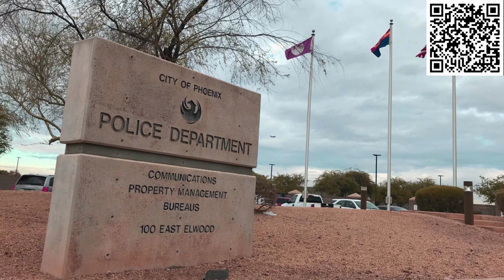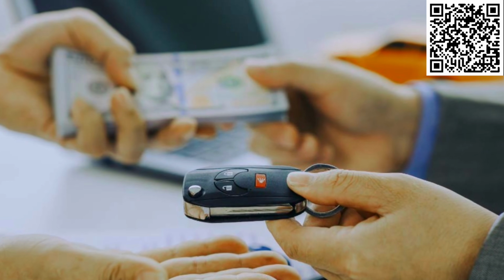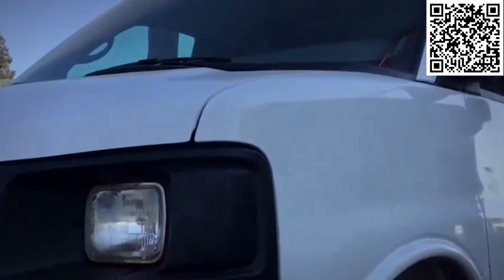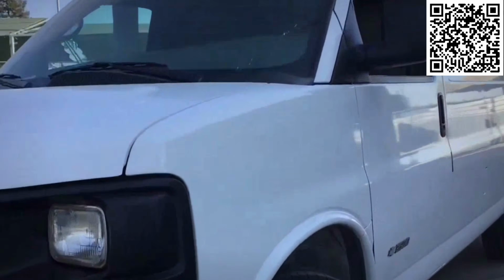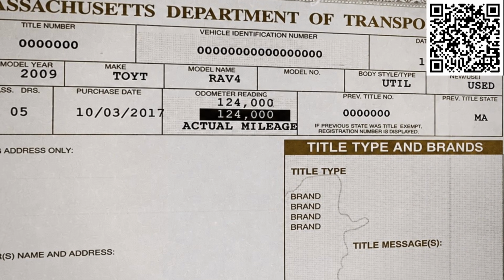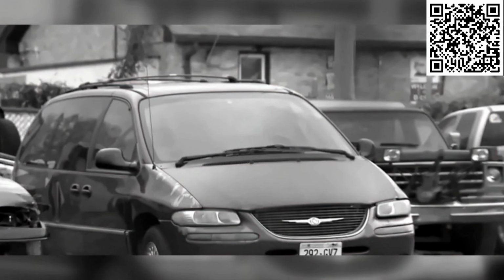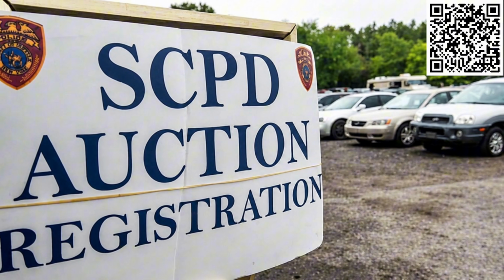A man in Phoenix walked into a police impound lot and paid $325 for a 2004 Chevy Express cargo van. It ran perfectly, the air conditioning blew cold, and it had a clean title. No one showed up to claim it for 2 months, so the city just wanted it gone. But that is not a lucky break.